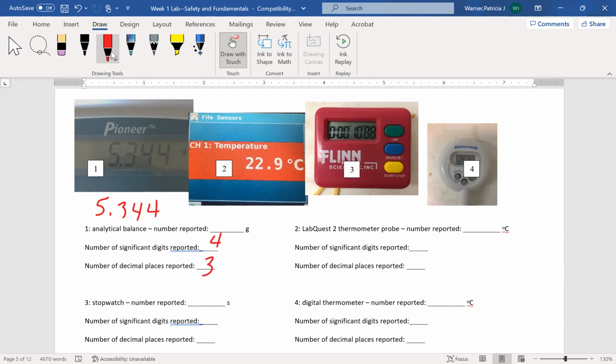So these digital ones are pretty easy. The most difficult one is probably that stopwatch. That stopwatch is showing 10.88 seconds. It's just hard to read as to what the unit is. Number of significant digits is 4 because that 0 is captive, and the number of decimal places reported is 2.